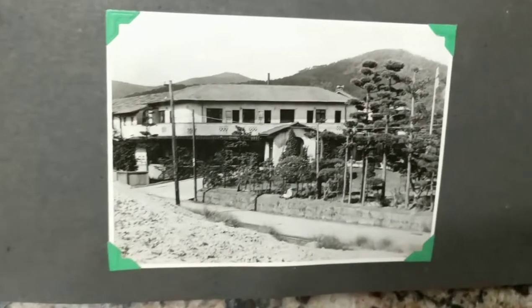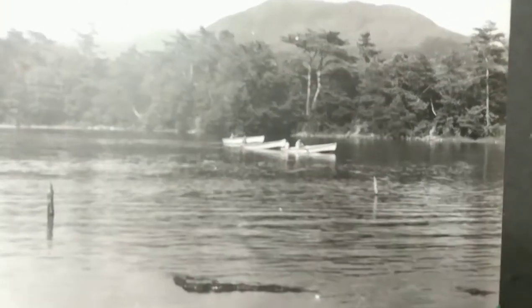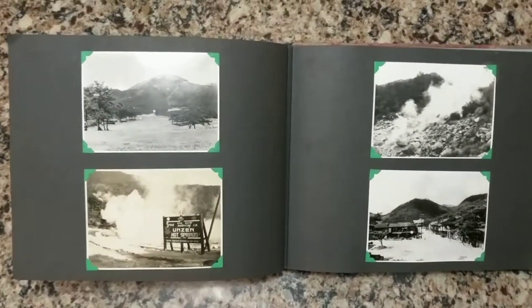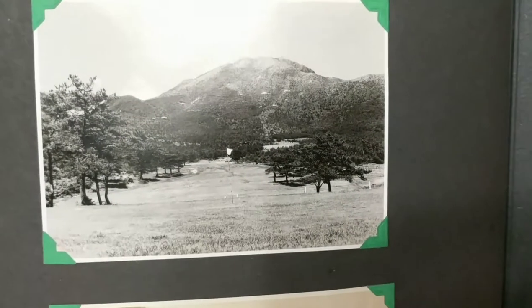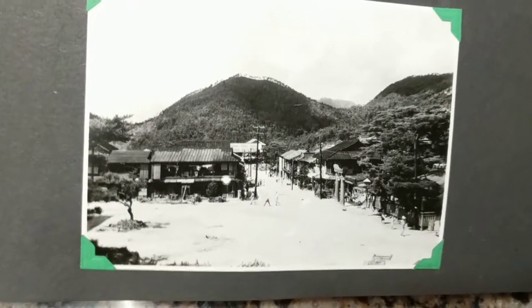We're missing some photos. Wow, hot spring. That's beautiful. That's really lovely. Another structure. We have a scene with some canoes on a lake. And these are larger photos. And yes, so it was a hot spring. It says Unson Hot Springs. That's quite interesting. More hot springs. It's quite pretty. This guy was a talented photographer.